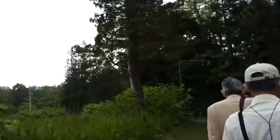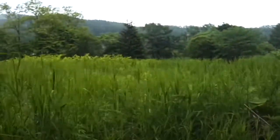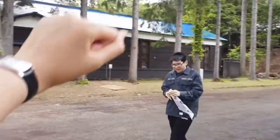Oh my, it started to rain. Oy, oy, oy. It has started to rain. We've made it to the first drop. You made it! Show them your card.